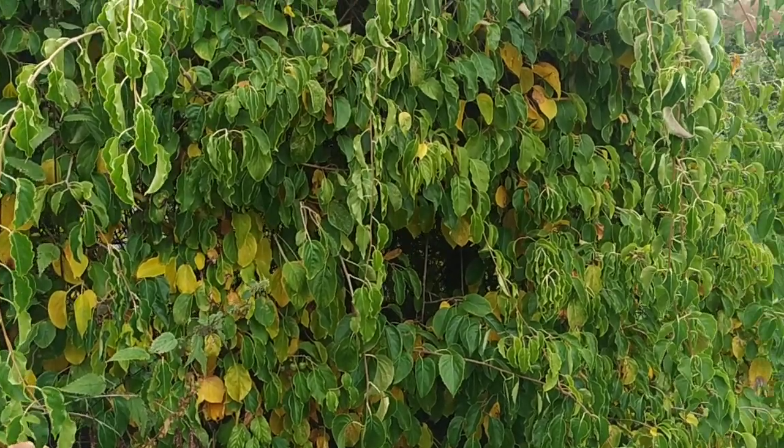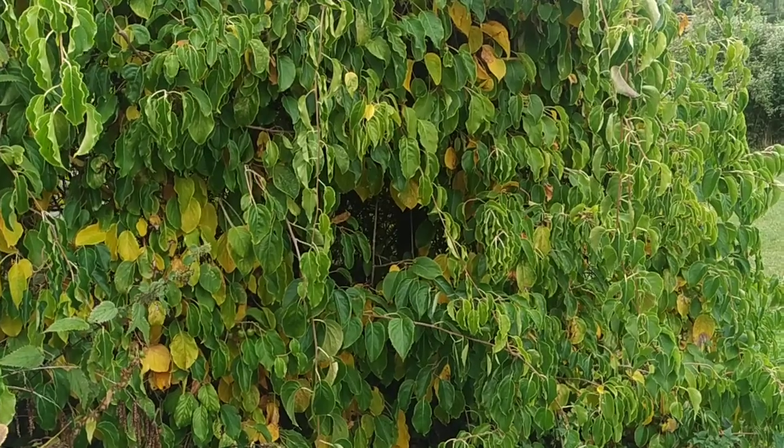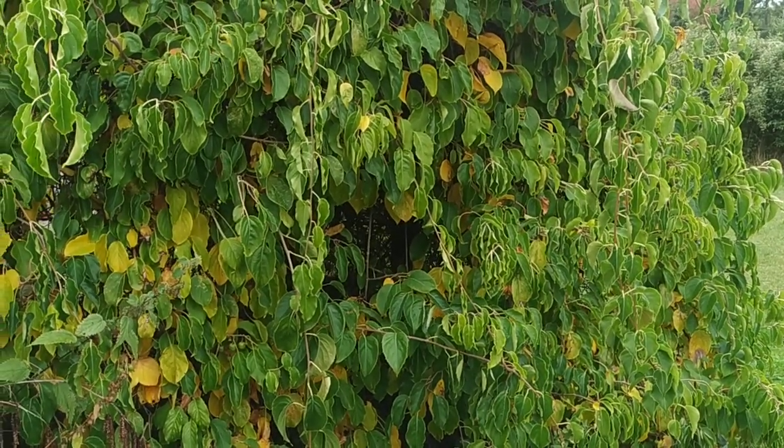So folks, this was the kiwi berry, Actinidia kolomikta. Stay tuned for a lot more tasty fruit videos from the Botanic Garden of Marburg.